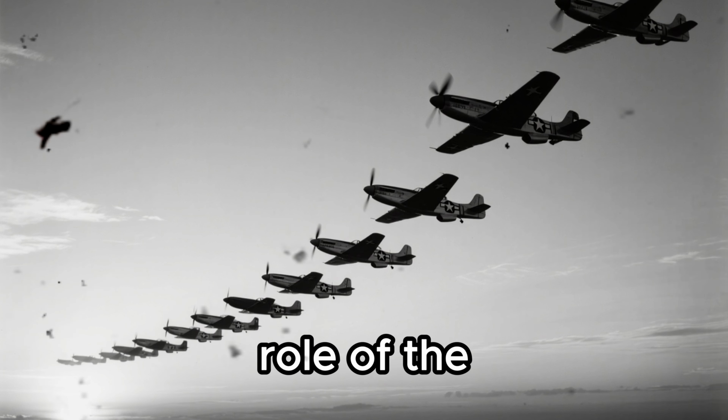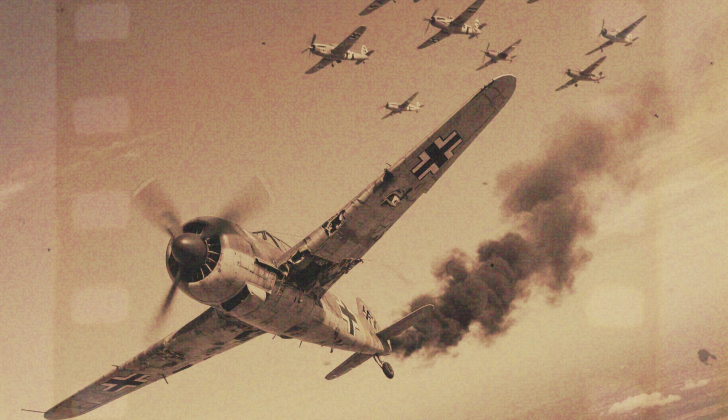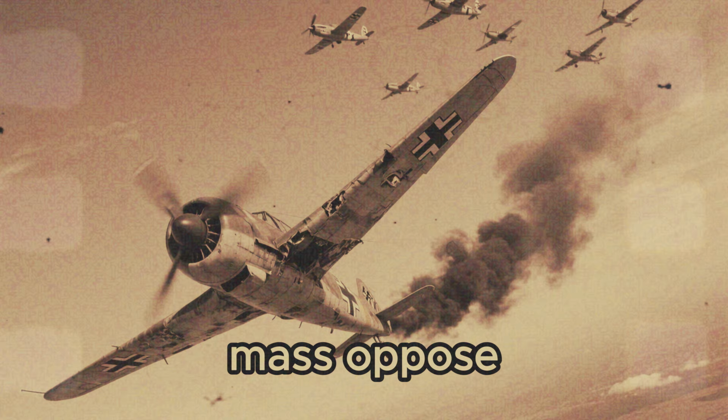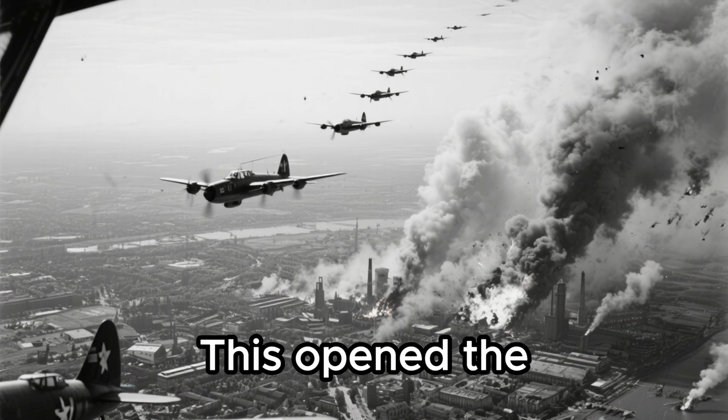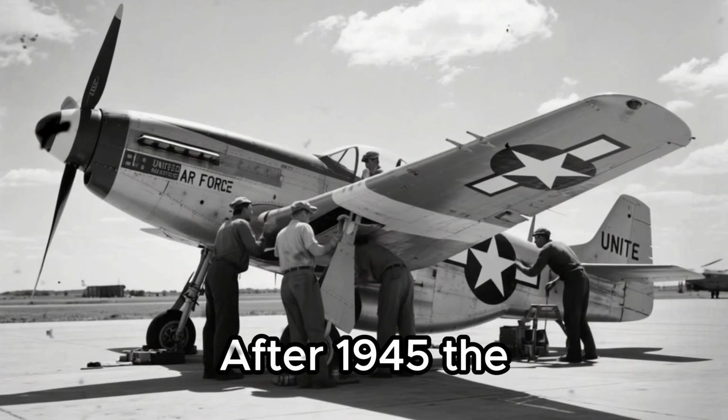Nevertheless, the strategic role of the P-51 had been fulfilled before the end of the European war. The Luftwaffe lost the ability to mass oppose Allied air power. This opened the path for unrestricted bombing of German industrial centers after 1945.